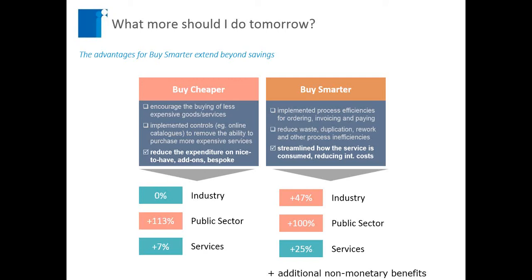So we find quite often the business obviously wants something that's very tailored to them, no commercial off the shelf, ticking all of the boxes. Everyone wants to drive a Ferrari. But it might actually be that a Golf would be the better option because it's still fit for purpose and it doesn't have all of these nice-to-have add-ons and bespoke solutions to it. So the public sector can double their savings just by implementing this one tactic.